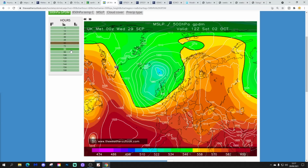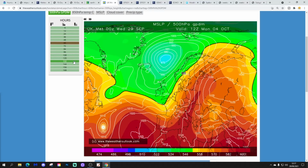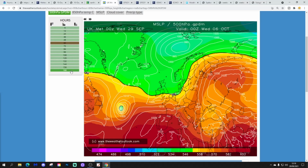A deepening area of low pressure moves in on Saturday. This one just here will bring quite a bit of wet and windy weather on Saturday for England and Wales, and that pushes north of Scotland on Sunday. Then into next week, we're into a showery westerly again with more low pressure, never all that far away.